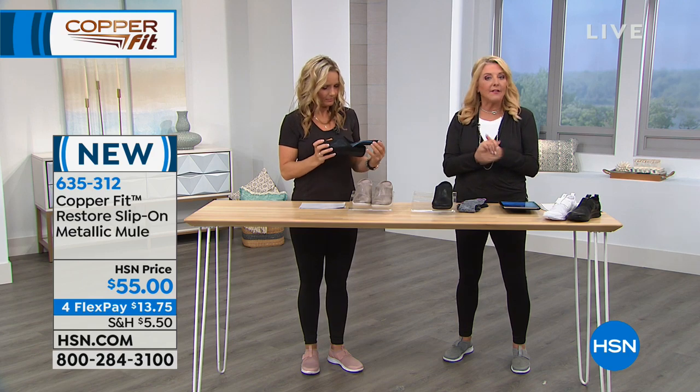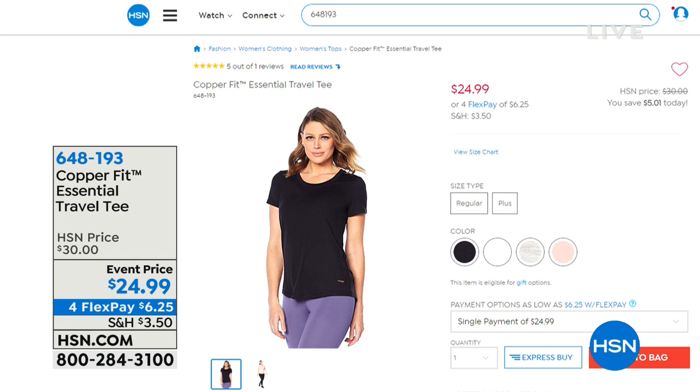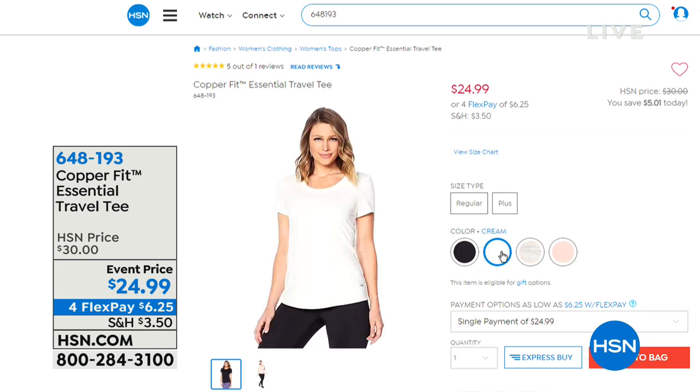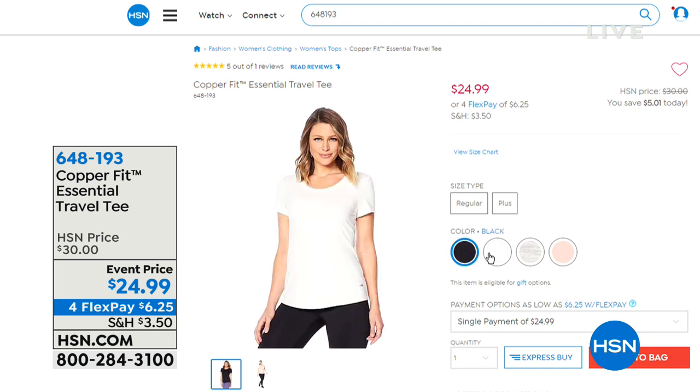Okay, I got to give you an update on the tee. All right, so we are wearing the travel tee. Oh my gosh, I have to tell you, it's almost hard to describe how soft and comfortable this is. And again, all that great CopperFit technology built in. It's called the Essential Travel Tee. You could sleep in it. I'm layering it with this adorable wrap top that's brand new today.